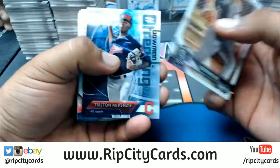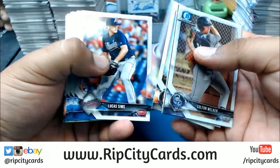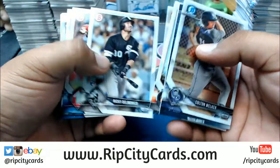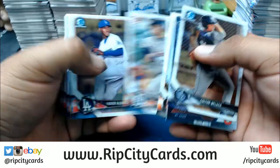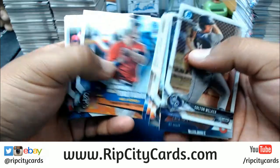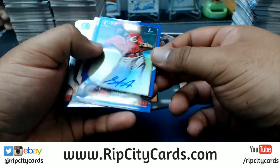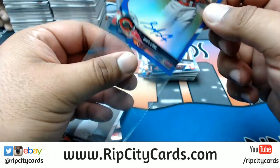Explain what I'm doing. Well, I'm going through them quickly. One, because there's a very beautiful feature on YouTube where you can watch and slow down the time. But I'm basically going through these, showing every single card is basically what I'm trying to do. There's only one autograph per box. And what I'm doing is I'm looking for parallels. I'm looking for any numbered cards. Like this one right here. That just happens to be autographed as well. Shed Long of the Reds with an autograph.